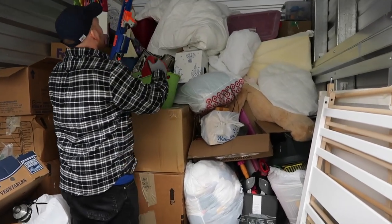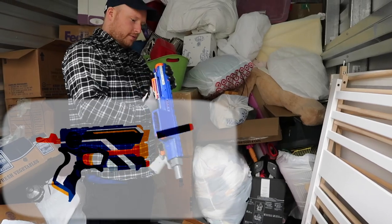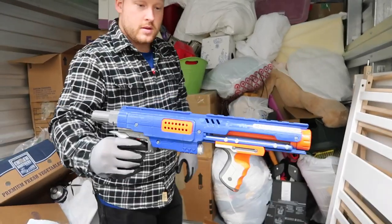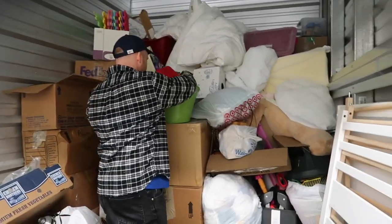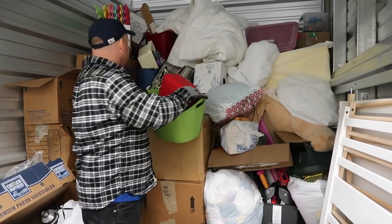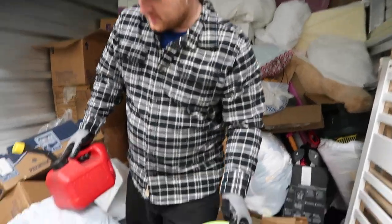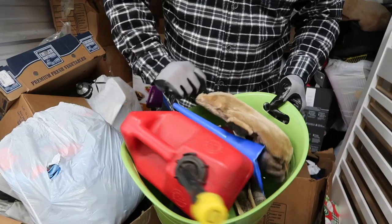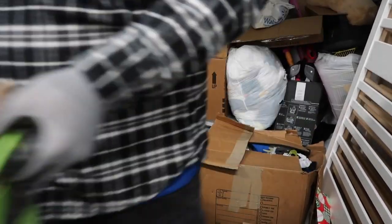All right. Is that another water gun? Yeah. No, this is a Nerf gun. It's a Nerf gun. Hope we find the little Nerfs. Okay, we just have a gas can. Some random stuff there, and a stuffed animal that's seen better days. What is that? Oh, okay. Little reindeer.